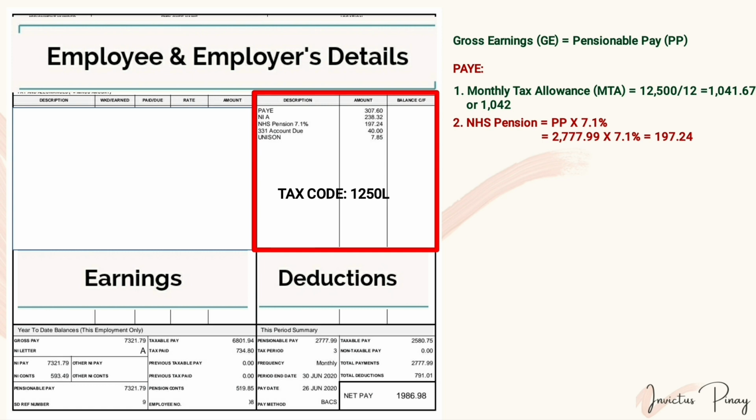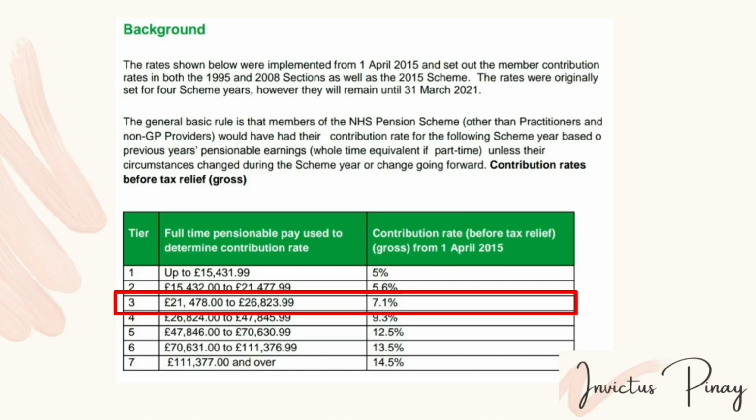Okay, next we have to determine the NHS pension, since we'll need to deduct this amount from the pensionable pay to get the taxable income. So simply put, pension contributions are tax exempt. Okay? So the sample paycheck is under NHS Pension Band 7. If it is not shown in your payslip, you can check it here.